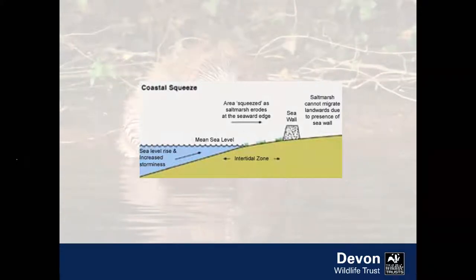Now, why that's such an issue for these estuarine habitats is illustrated in the next slide, and it's a process called coastal squeeze. So under a natural estuarine situation, rising sea levels would push the intertidal influence landwards, and the intertidal habitats would migrate landwards, there'd be an overall balance of new habitat to compensate for the habitat lost to rising sea levels.